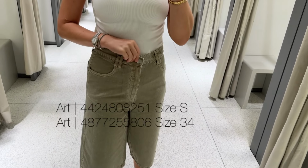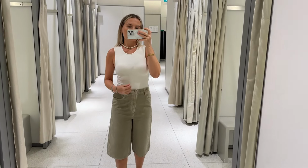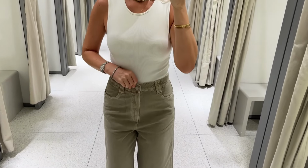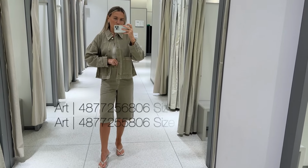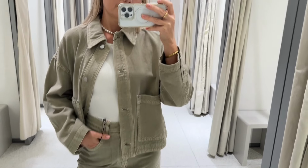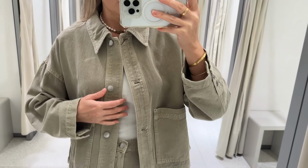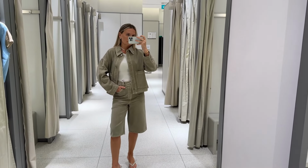For those of you who are following the trends, this kind of Bermuda shorts is a big thing now. It's a gray khaki color. Bermuda shorts have this matching jacket. It looks really cool together. And this kind of jacket is super easy to style because of its boxy fit. Here's the fabric, also light denim, good for autumn season.